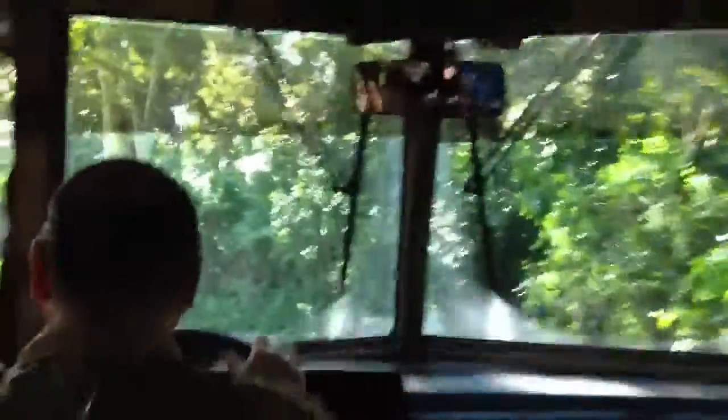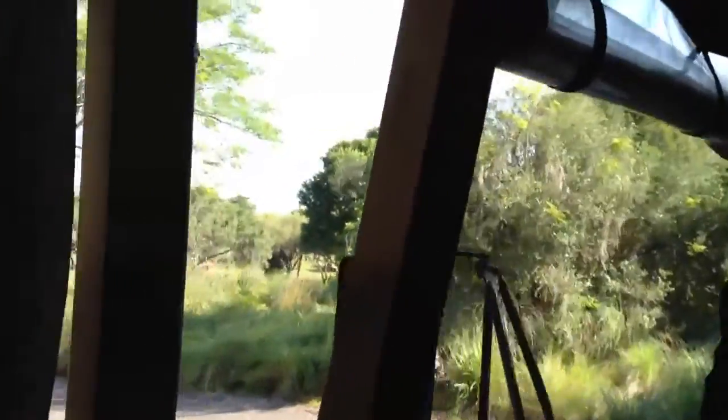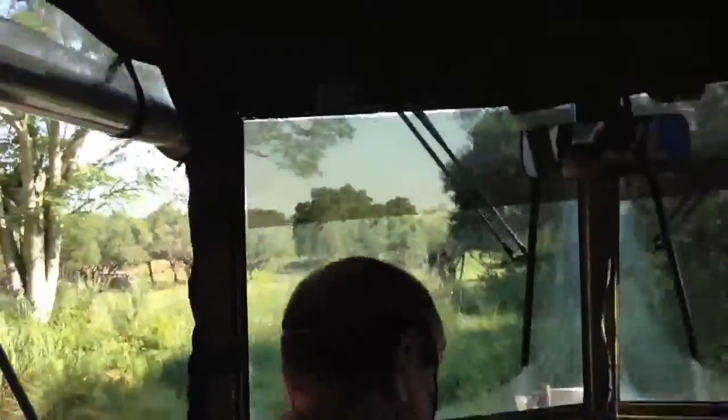As we cross over the hill here, we'll be leaving the forest behind us and entering into the savanna. The savanna is a whole different ecosystem with lots of different animals. Now we're coming up to my favorite view of the savanna. You can see the grasslands all the way out to the horizon from up here.